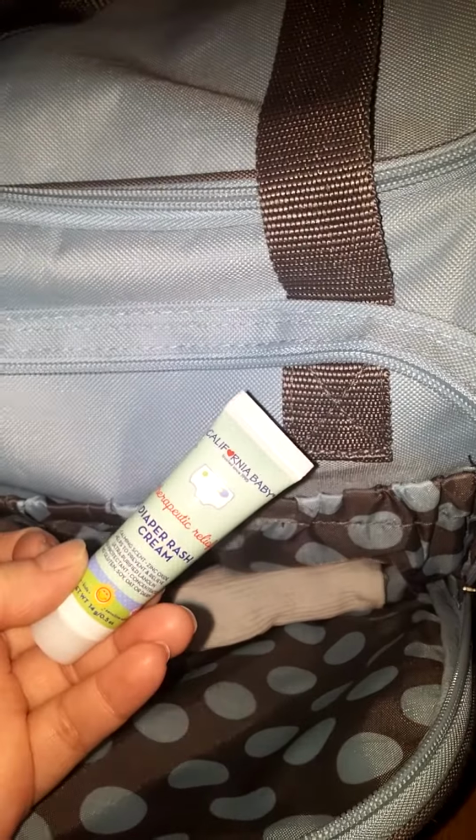So, and then let's see. Oh, there's more stuff in here. We have some California Baby diaper rash cream. And some, what do you call these? Diaper baggies. So I'm planning on not purchasing these expensive ones. I got the Arm & Hammer. I'm actually planning on, if I remember, going to Dollar Tree and getting like the ones for like dogs and stuff. Because I mean, it does the same thing. I'm just waiting for those to run out.